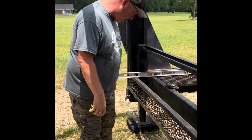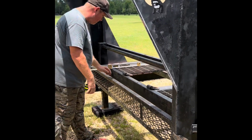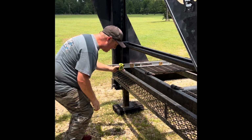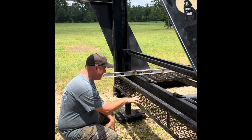That's gonna work out good. I think we can cut that down. We'll cut this basket in the front, weld that in here, brace all this up, and if we got enough depth, we might can slide the battery right up underneath it.